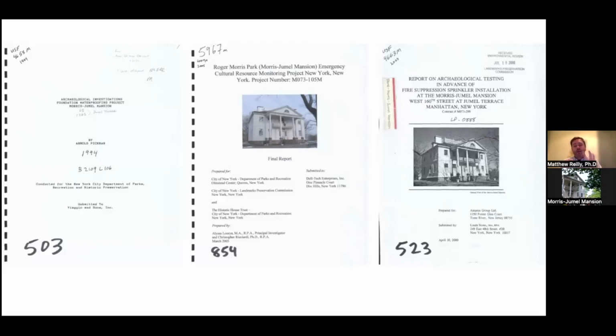Here you're looking at the actual reports that were published after 3 of the projects that took place at the mansion. And importantly, this work took place for relatively mundane reasons. In some cases, you can read the actual titles here. On the far left, you can see that a new sprinkler system needed to be put in the mansion to avoid damage that could be done by fire. So anytime there are alterations to the landscape, specifically that might affect anything underground, archaeologists are brought in to make sure that there's nothing significant that's going to be damaged.